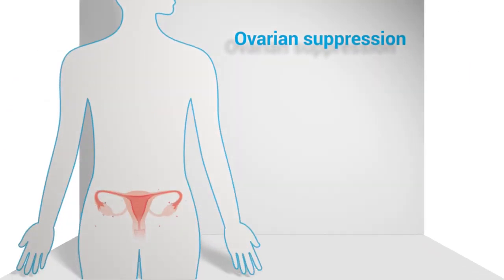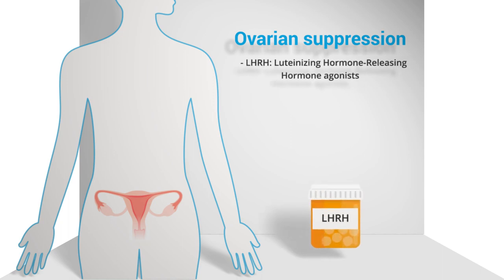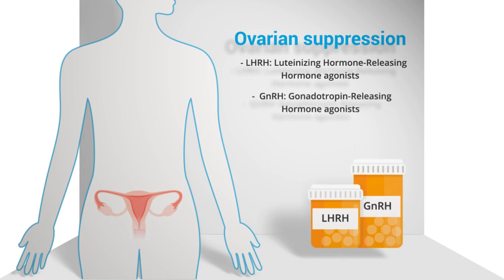Ovarian suppression, on the other hand, means temporarily stopping the ovaries from producing hormones. One approach for this is a class of drugs called LHRH agonists. Another method that might be used are GnRH agonists. Both types of drugs work to suppress the production of ovarian hormones and are used in premenopausal women only.